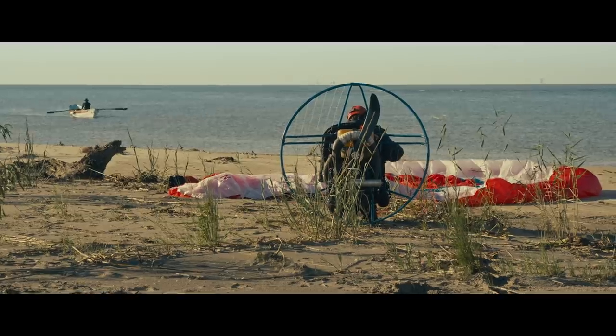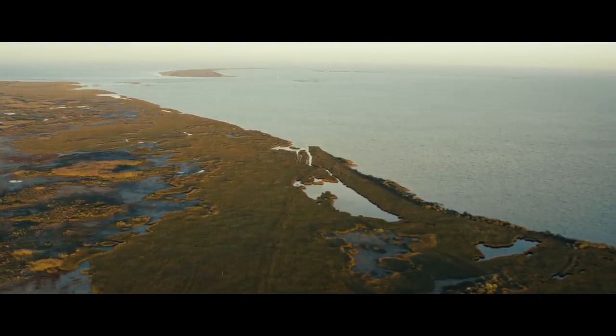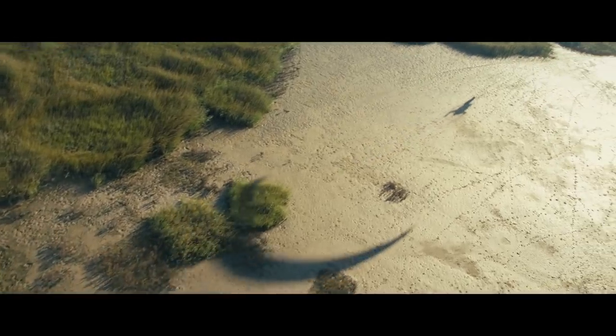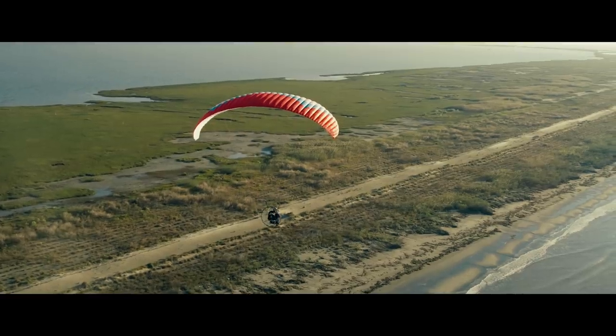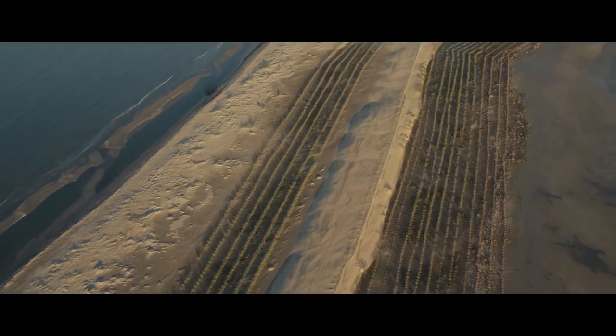These barrier islands are eroding at rates of something like up to 60 feet per year. When you look at the maps, it's just a thin beach line. But in reality, you can see where they've been rebuilding the beaches all throughout this area to try to preserve this bit of life for a little longer.